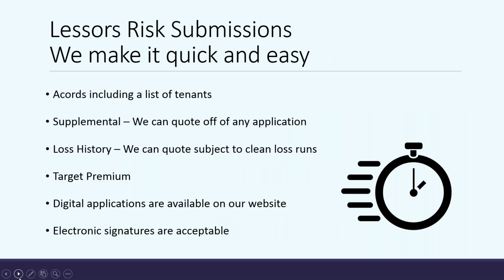Okay. All right. So I've gone over all the things that go into what I'm looking at when I'm underwriting the risk. Now, what you guys need to send me in order to get a submission and get a quote from me. So I will need an ACORD 125, 126, and 140 if they're looking for both the general liability and the property. If they're looking for one or the other, then just send in the appropriate ACORDs that I'll need.